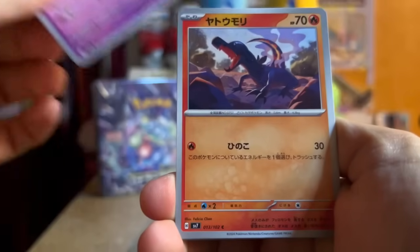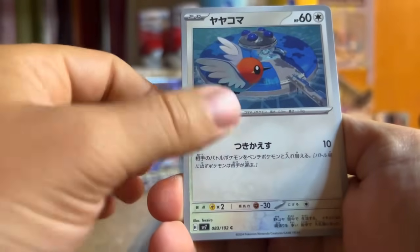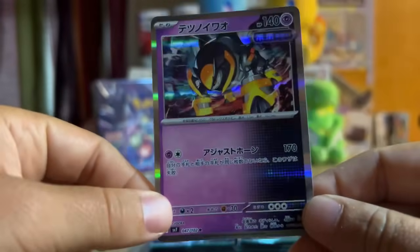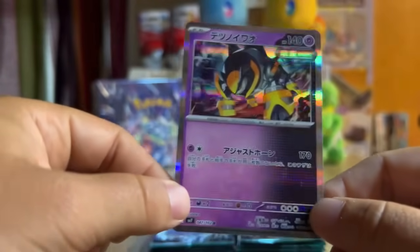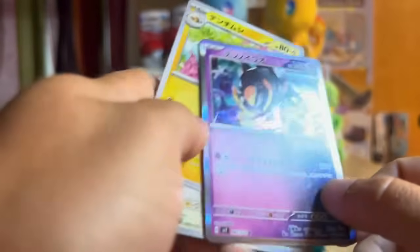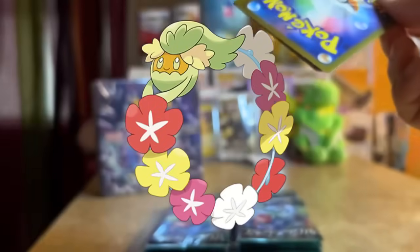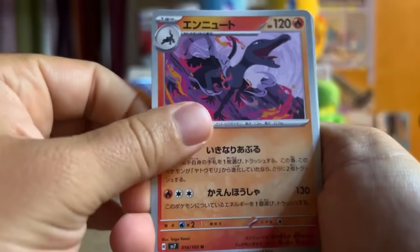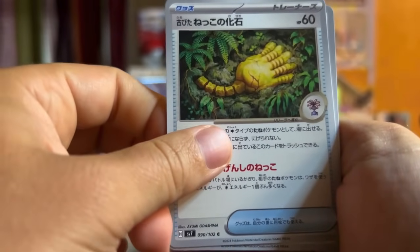We got ourselves an Alcremie. Got ourselves a Sandile, Fletchling, a Charjabug. Ooh, and an Iron Boulder, keeping the future and Iron and the ancient Pokemon around. What we got next? What do we got? Comfy. That's what it was. I'm pretty sure Virginia said it back behind me. She's the real Pokemon fan, but it came to Salazzle. Right there, we got a Root Fossil.